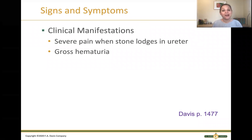And depending on where that renal calculi is stuck, you're going to see the pain in different areas. Flank pain, meaning along one side of the back, lower abdominal pain or pelvic pain, depending on where that stone is lodged. You're also going to see gross hematuria. Gross not meaning yucky, gross meaning obvious. So you can see the blood in the urine.